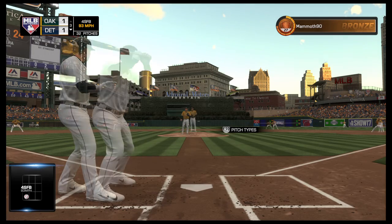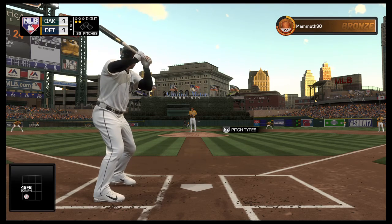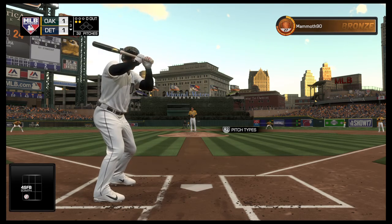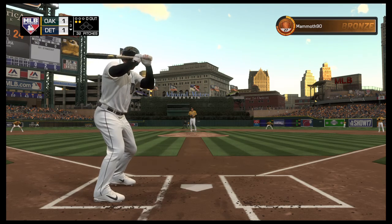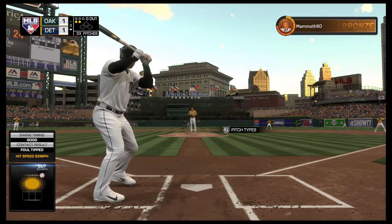And that pitch catches the inside corner. So far in this game, he's the only guy in the lineup that's gone down on strikes. Yeah, and he might strike out for a second time right here. Looking to punch him out again. The pitch. And this is going to be a foul ball.